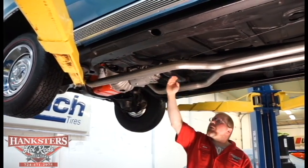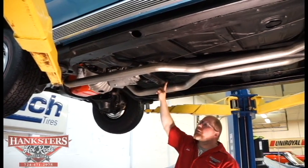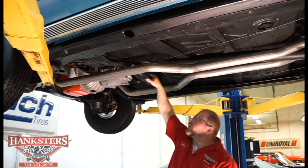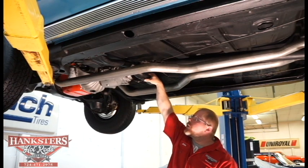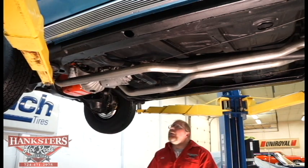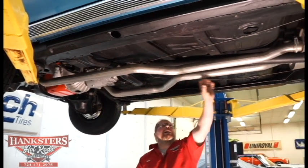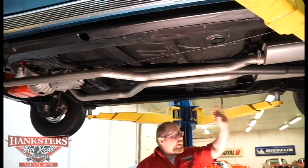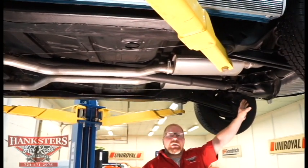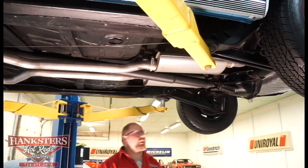We got the transmission cross member here. That's in good shape. It's not banged up. It's a good solid piece here. Your tail mount for the transmission, that's in good shape too. The bushing there, that's all intact. Now the drive shaft, you can see it's nicely painted underneath here, and that all obviously connects to our rear end here, which is a GM 12-bolt rear end on this particular car.